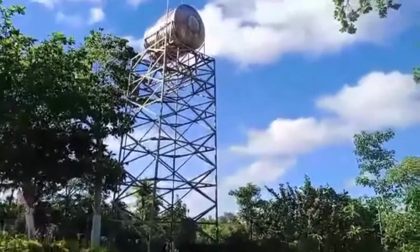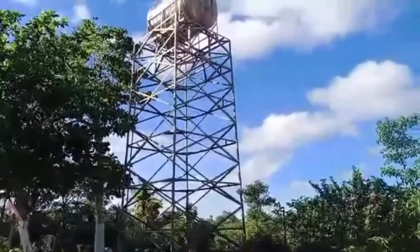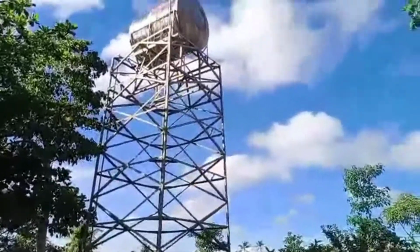Beautiful day here at Virgin Beach Resort. It's in the morning, and you can probably hear the roosters crowing. Clouds in the sky, blue sky.